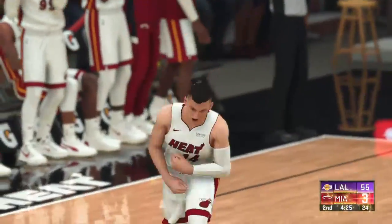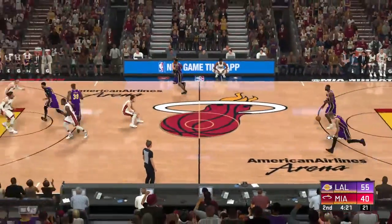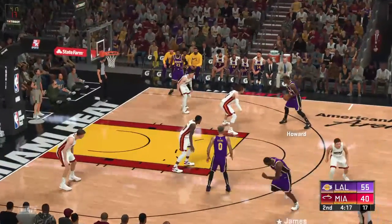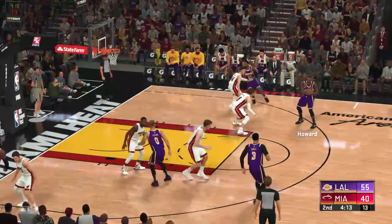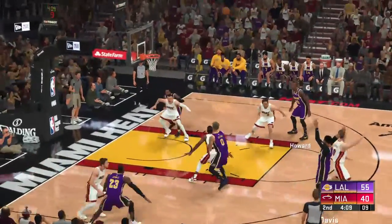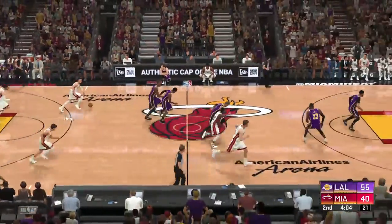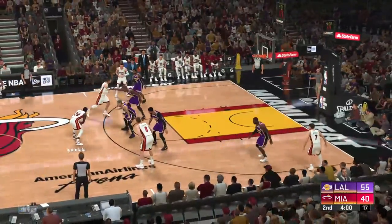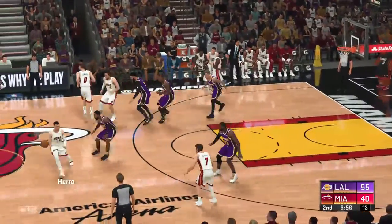Shots good by Hero. And he has really come to life here after a slow start in that first quarter. Pass to Howard. Kicks to Davis for the three. That shot off the mark. And it's Miami the other way. And here is Iguodala. Still getting warmed up offensively. No scoring yet from him.